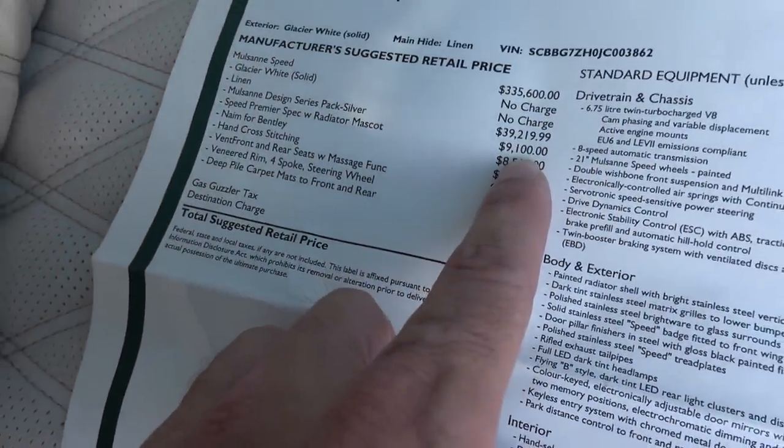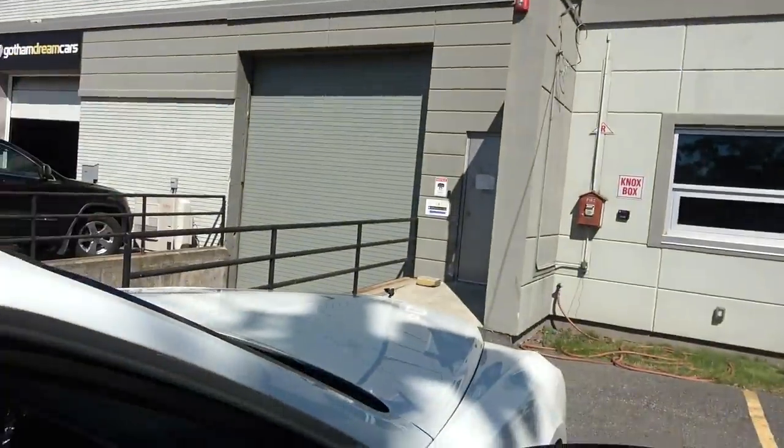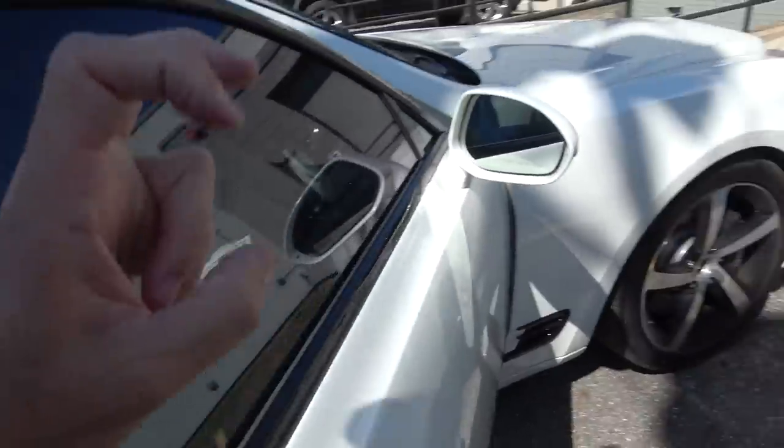Maybe there's a reason they don't sell these anymore. $9,100. No, Speed Premier Spec with radiator mascot. So, oh, maybe it's the Speed Premier Spec. The radiator mascot's probably a designation that it's a Speed. The Speed Premier Spec is probably just like the extra 2 pounds of boost and whatever they do to make it a Bentley Speed.